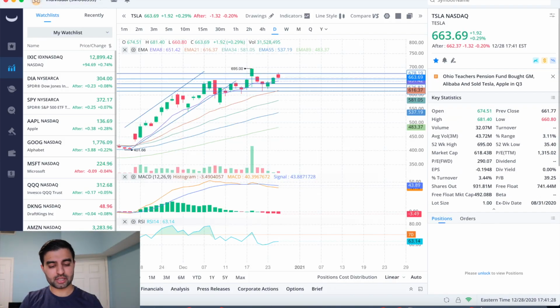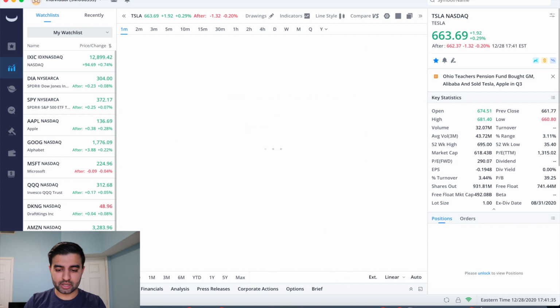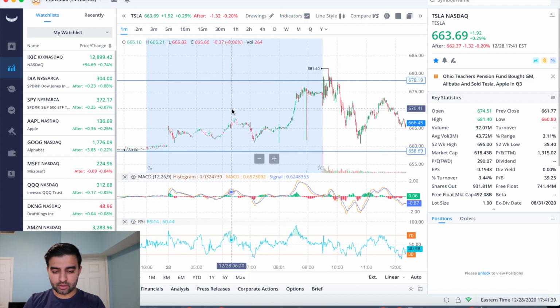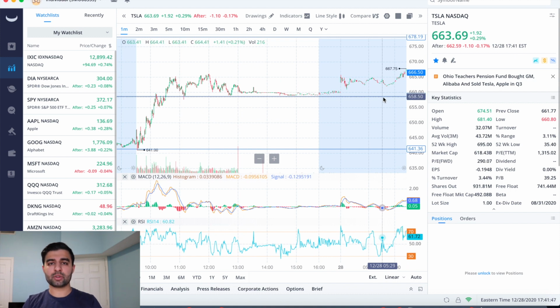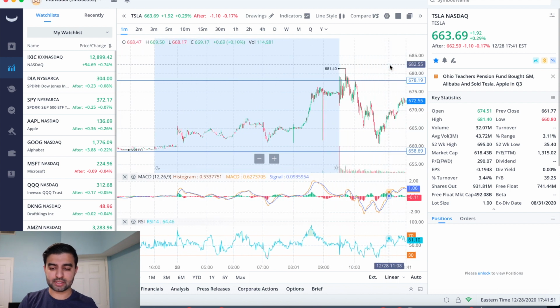Like I said, we'll take a look at Tesla first, and then we'll take a look at NIO as well, and see how the stock traded. So let me get rid of the indicators here. If you remember from the previous video, we were talking about the stock closing in the high 650s, and we were talking about the 658 level as a level of support, and the 678 as the next level of resistance that we were looking at.